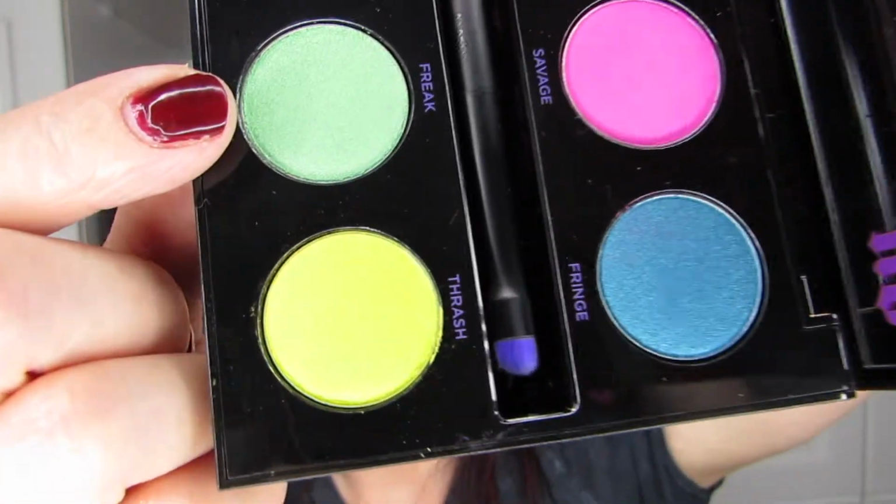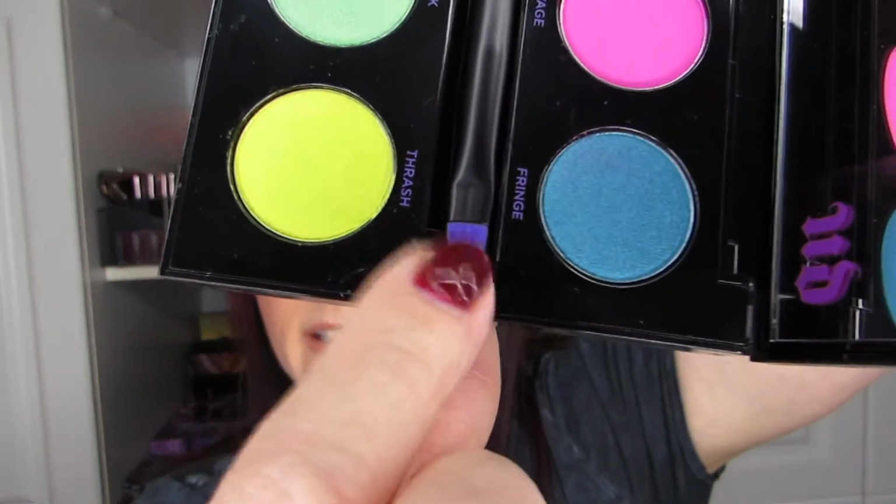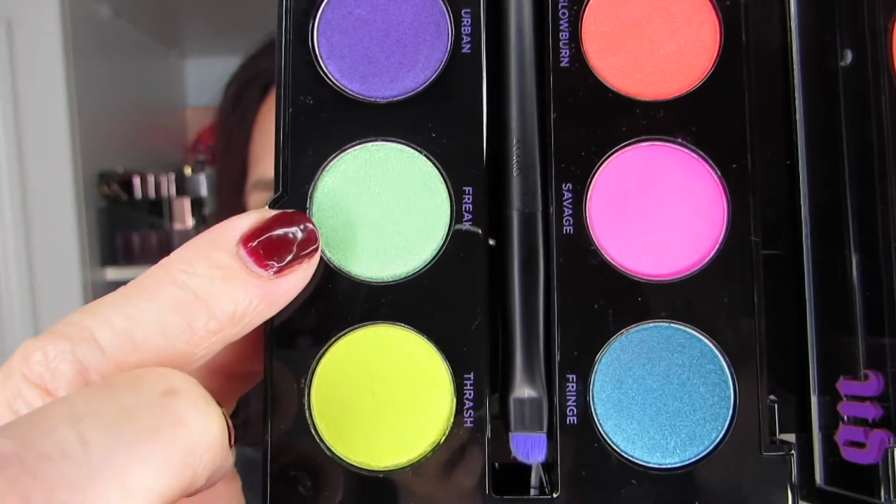Freak is a green that I find very enticing, especially for the Freak pencil, the 24/7 Glide-On from Urban Decay. I have been so tempted to get Freak a number of times. I'm surprised actually I haven't, and I think the reason I haven't is because I can use the tip of the brush to see if I can do liner well with this color as opposed to getting the pencil. So yeah.